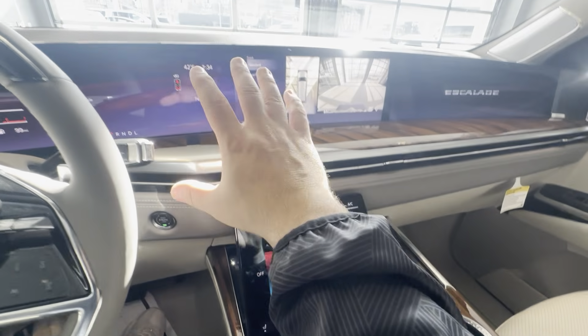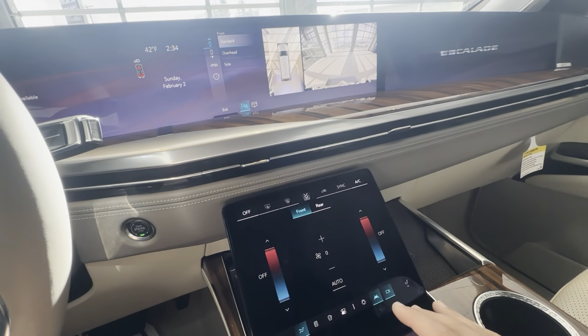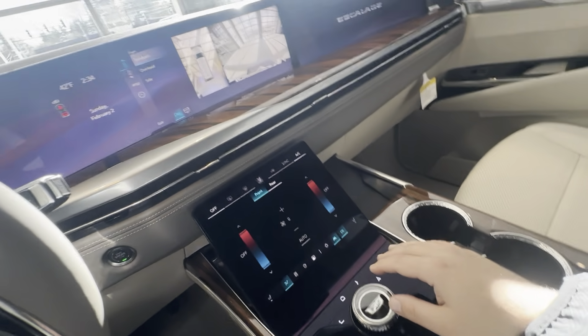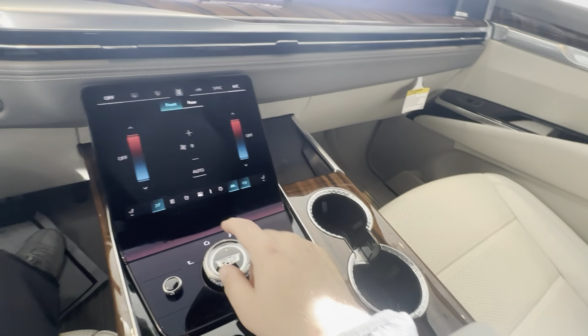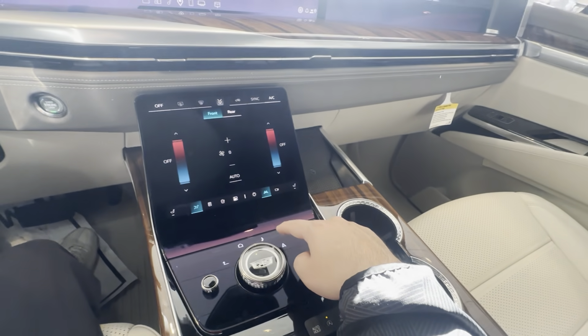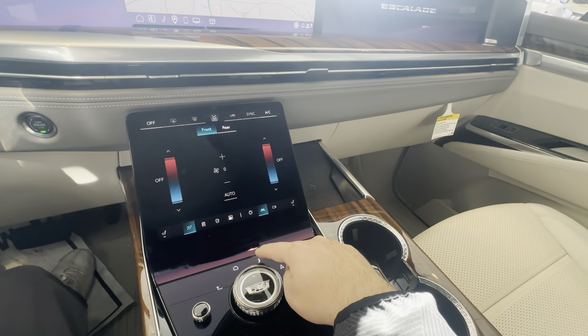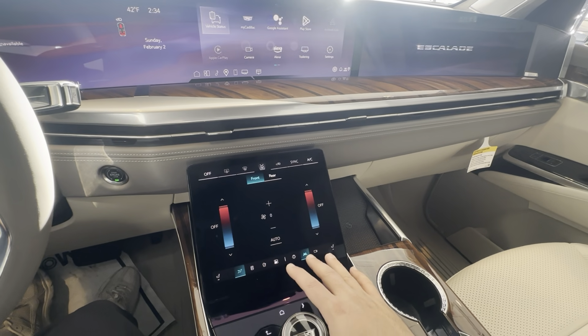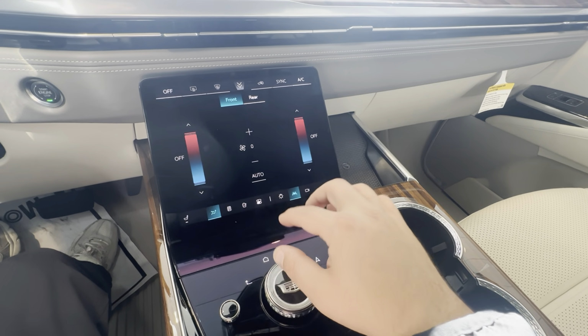Now, this is touchscreen, but most people will never use it because it's just too far of a distance. So you will use this. This is basically your mouse. These are your shortcut buttons. So if I click that, navigation, music, and then this is your home button. So the home button is the button you'll use the most.